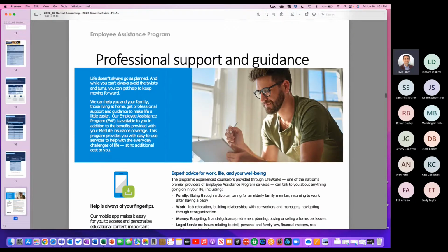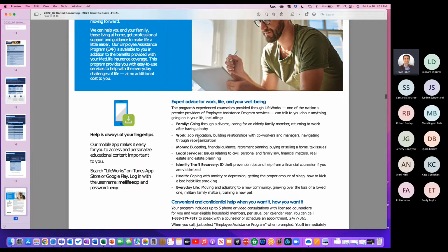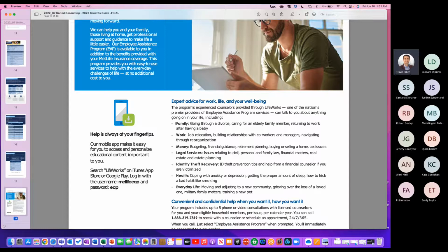Also, what's happening during the COVID times is, some behavioral health or mental health issues have really crept up and been more prevalent. And some people are just looking for help. Certainly your medical benefits provide access to those assistance, but also we have employee assistance programs. Everything from grieving issues, whether it be a divorce, caring for an elderly parent, all the way to money issues, some basic legal services, identity theft, any number of things.